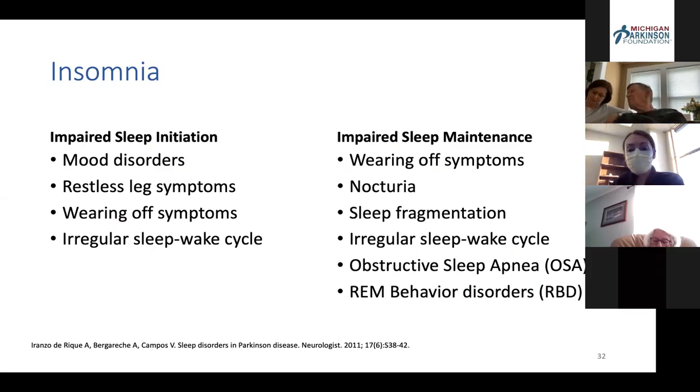Versus impaired sleep maintenance, this is when you've gotten to sleep, but then you can't stay asleep. And sometimes this has to do with nocturia, you're having to wake up several times a night to get to the restroom, or the medications are wearing off. So physical Parkinson's symptoms can impair sleep maintenance. And then things like obstructive sleep apnea or REM sleep behavior disorder can also wake up patients out of sleep, unfortunately, and disrupt sleep, or not let people get to the deep restorative sleep as well as they could.